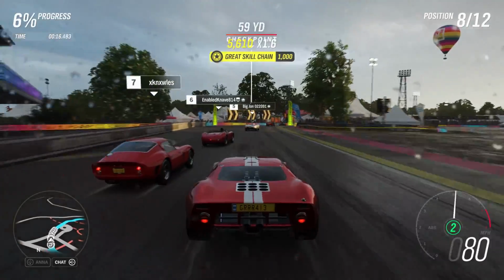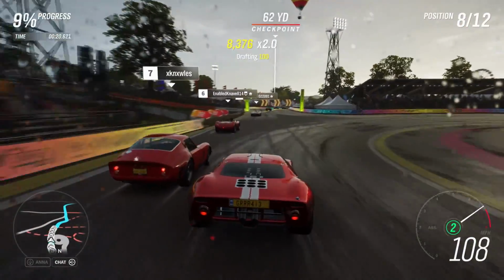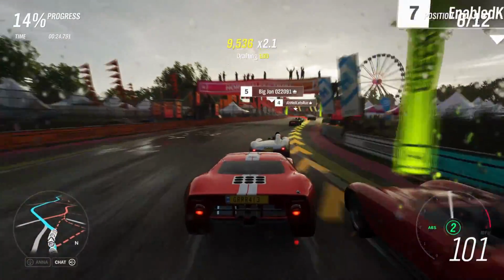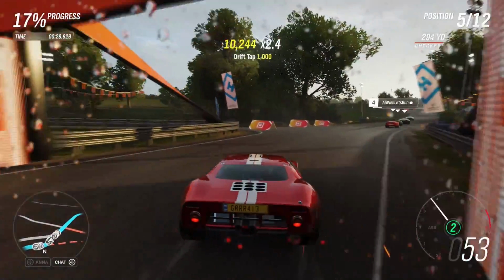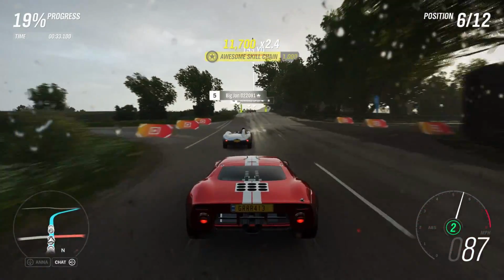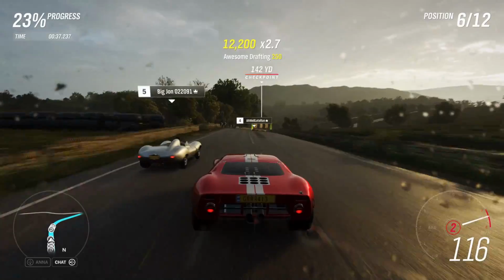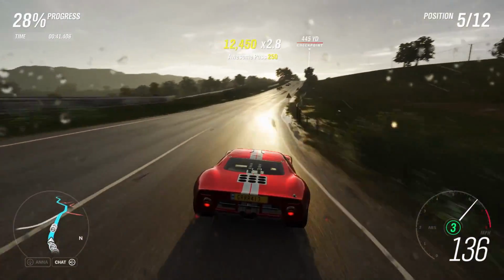All right, there we go. Oh, we had a little bit of contact there. Hopefully we can maintain as little contact as possible. That would be to our advantage. Ooh, don't hit that wall, because I know that will stop us right in our tracks. Come on, man, get back on the power. On the power, GT40. You have got this. This thing is an absolute beast. Come on, man.